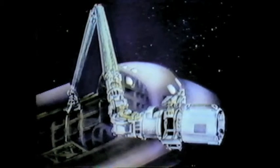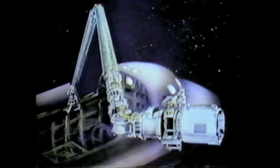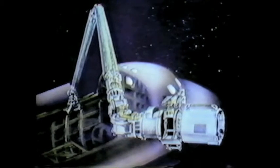Well, here we have the arm deployed in space. This slide emphasizes the end effector, which is a grappling fixture that links on to satellites, payloads, and in this case it might be grabbing one that's already in orbit to move it back into the payload bay to bring it back to Earth for servicing, whatever.